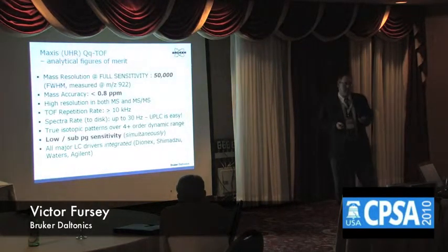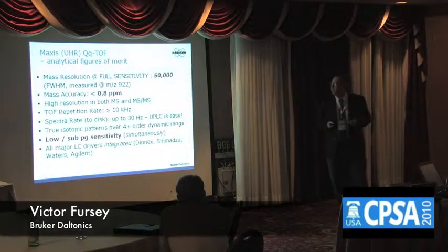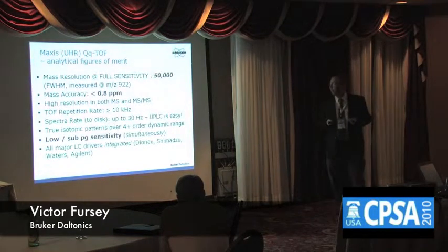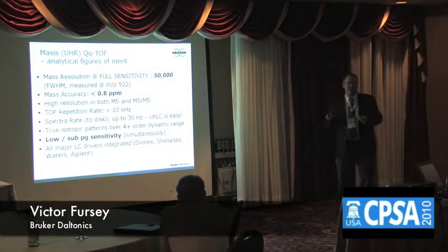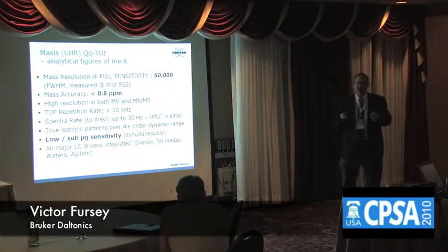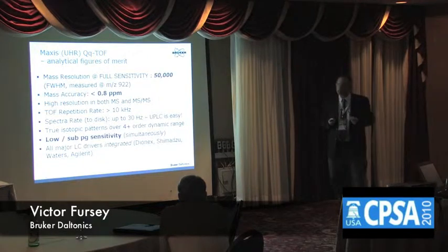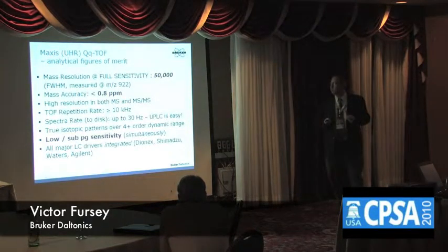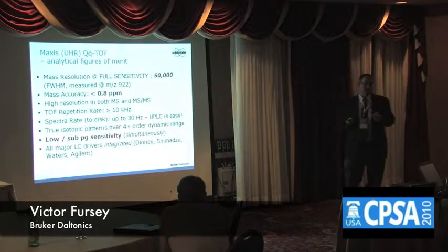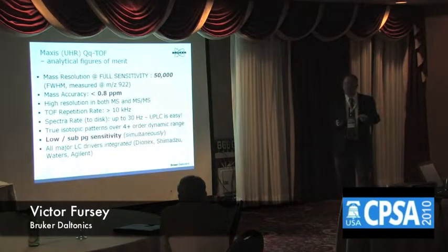Okay, the Maxis ultra-high resolution TOF, analytical figures of merit you should know. 50,000 resolving power at mass 900, give or take, at full sensitivity. So there are no operating modes where you've got a high-res mode and throw all the ions away. This is full on all the time. We've got ppm mass accuracy for parent and product ions. We've got wide dynamic range. We're easily UPLC compatible. You can write 30 spectra to disk per second, no problem.